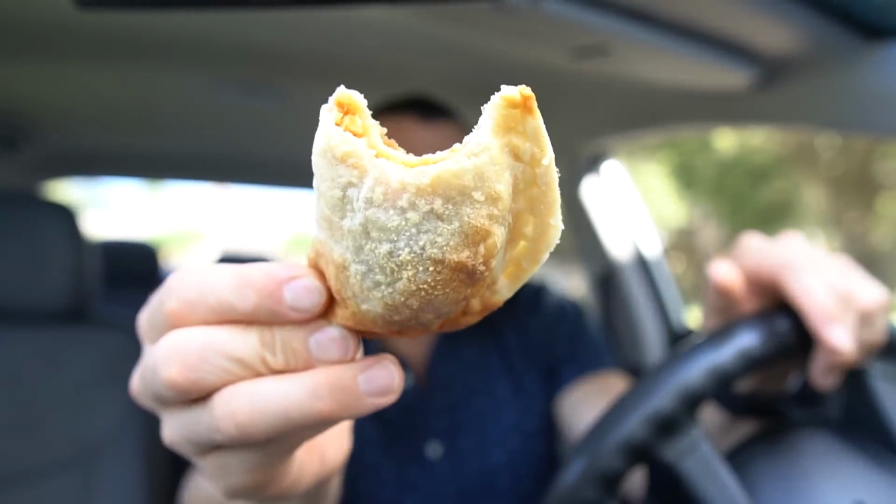I'd have to say this is okay. I've had a lot of really tasty empanadas with my girlfriend Laura, so I don't think the Racetrack empanada can compete with actual real empanadas. It's not too bad, but it's not too good either.